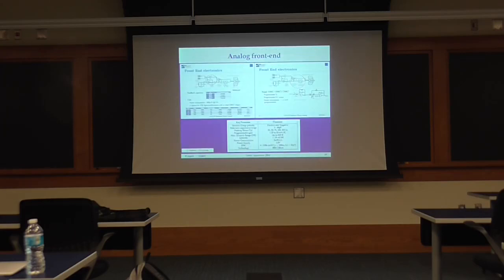So we had two different design groups, one based in Paris, who started to look at a front-end design. So these are the characteristics that they were building in. This would have programmable shaping times of 25, 50, 75, 100, and 200 nanoseconds, and with programmable gain. Now, you were asking, this doesn't change automatically, this is programmed. So we essentially do this during the setup phase of the chip. We can select any one of these.